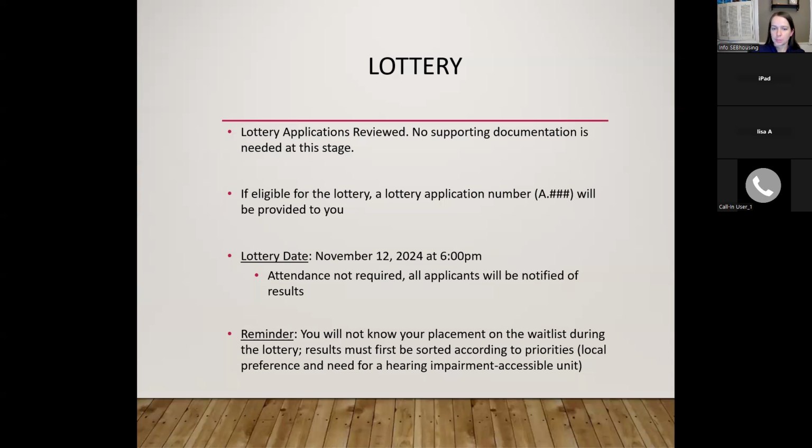So it's just a number that will be drawn in the lottery, just as an anonymous identifier for your household, so your name isn't called during the lottery. It corresponds with the order in which your application was approved. So if you were the very first person to submit or to complete an application for Hanover Stoneham, your number is going to be A.001.